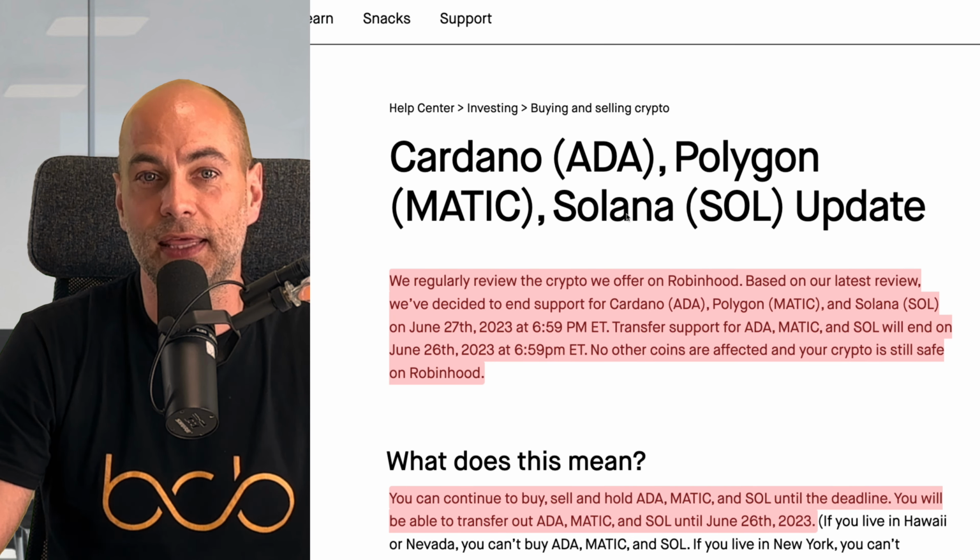Right, okay, and now the next topic is all about HSBC rolling out cryptocurrency services. Where? In Hong Kong.